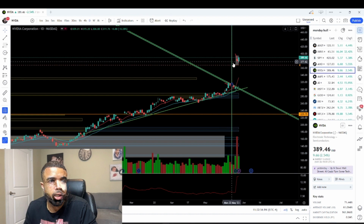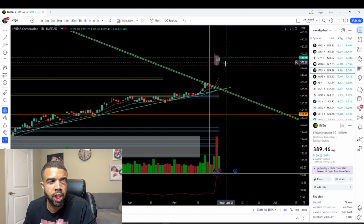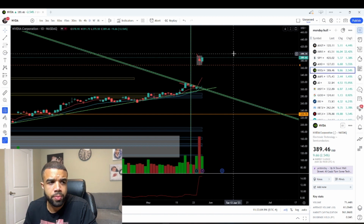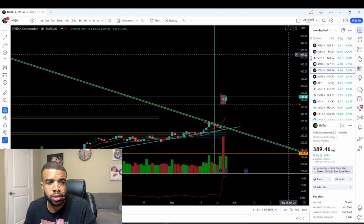NVIDIA has actually a little bit of a better setup than AMD because it's actually consolidating right here. So then when we get a break above 394, 395 here, right, then you can see more continuation to the upside.